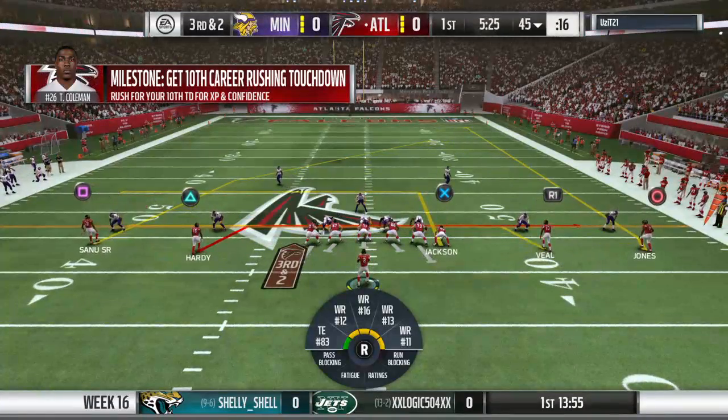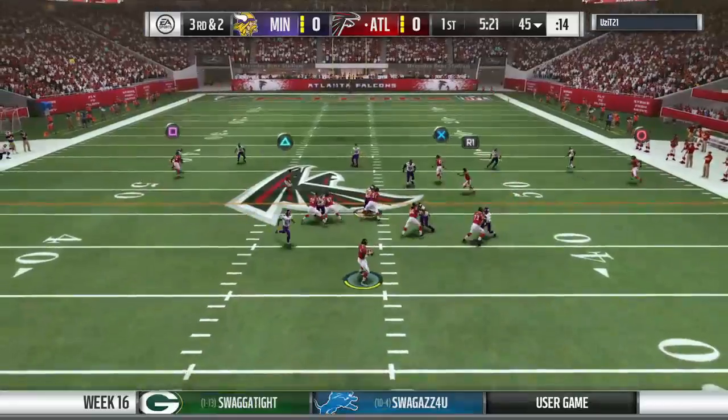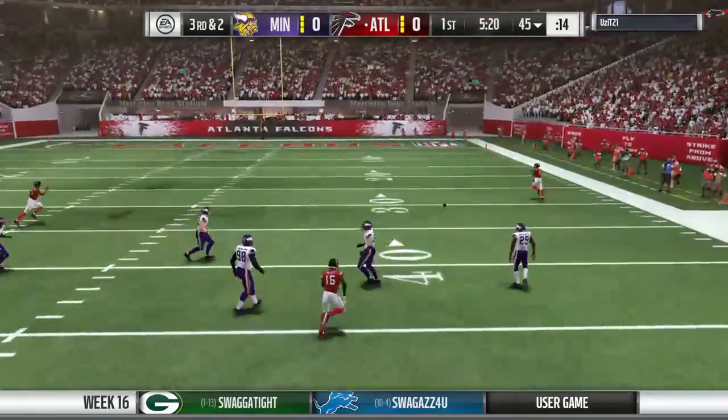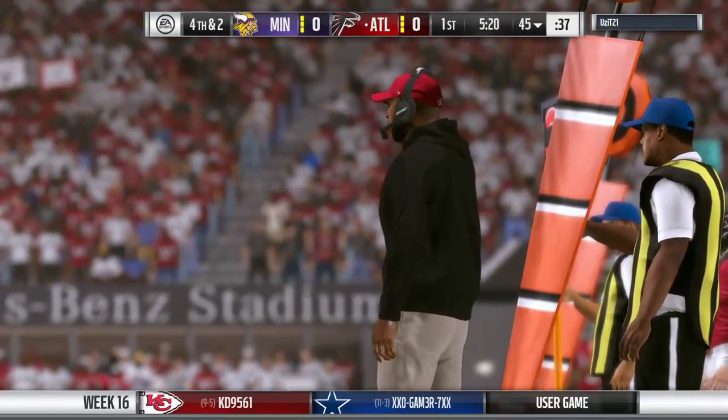And it looks like we've got a dime set here defensively. 6 DBs in the game. 3rd and 2. Now Ryan. They were looking that time to get it to Justin Hardy. And 4th down coming up.